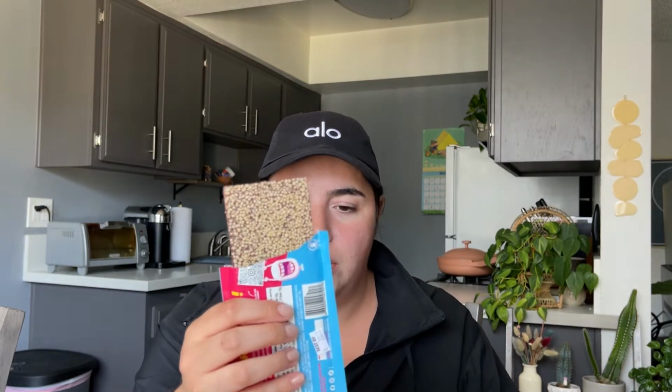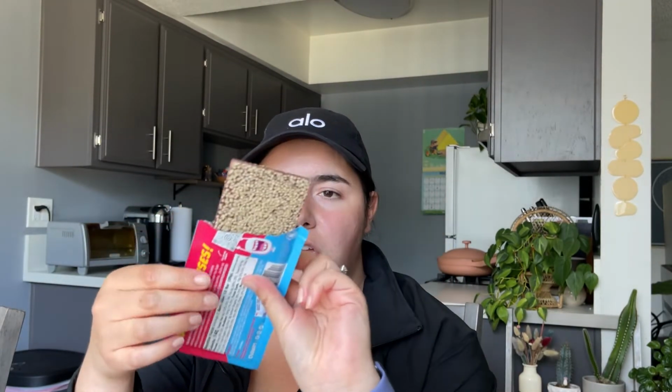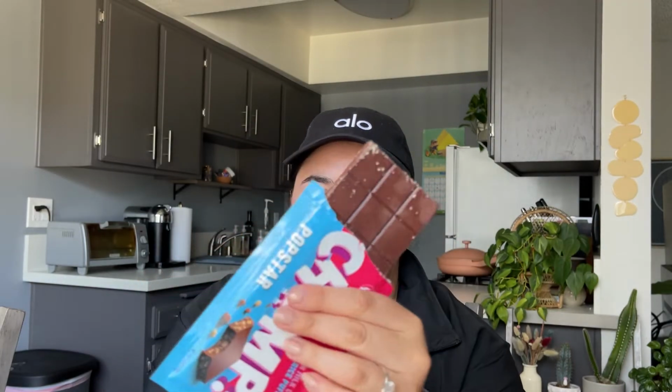Okay, interesting. So it has the rice. I thought the rice was going to be, maybe it is, but from the picture, it looks like the rice little puffs are just on the inside, but they're actually on the outside. But it is pre-broken into little squares. So let's get one of the squares off.